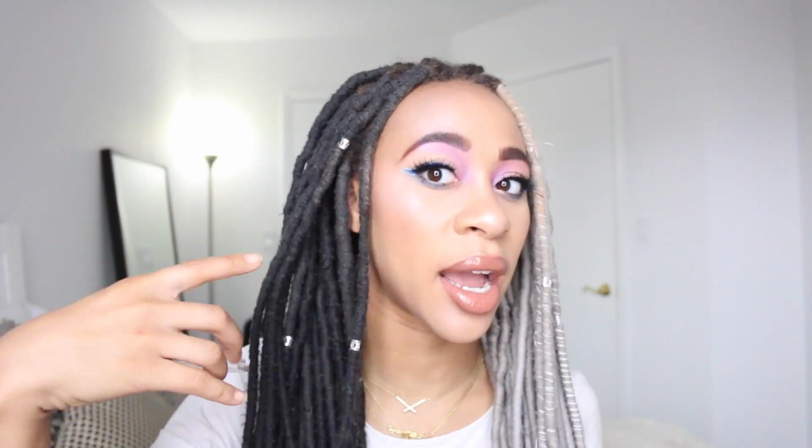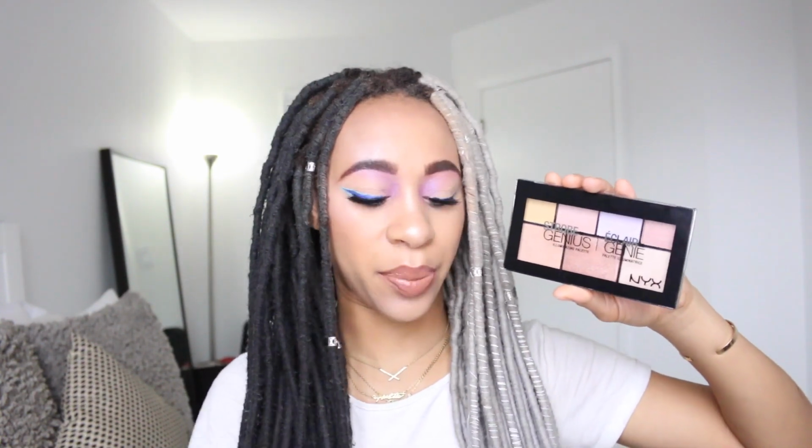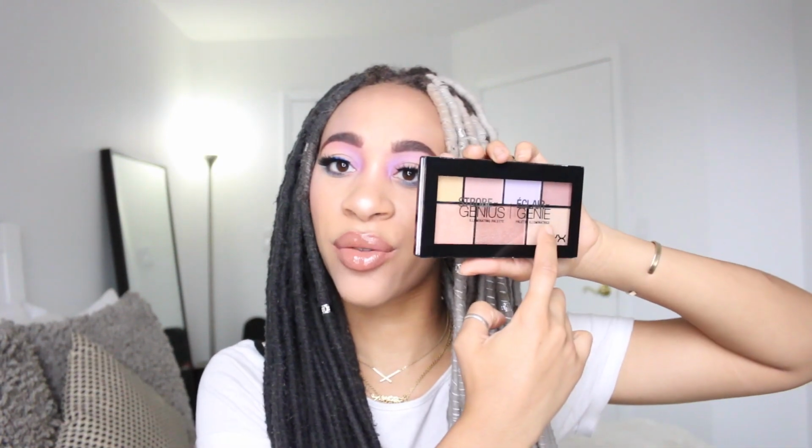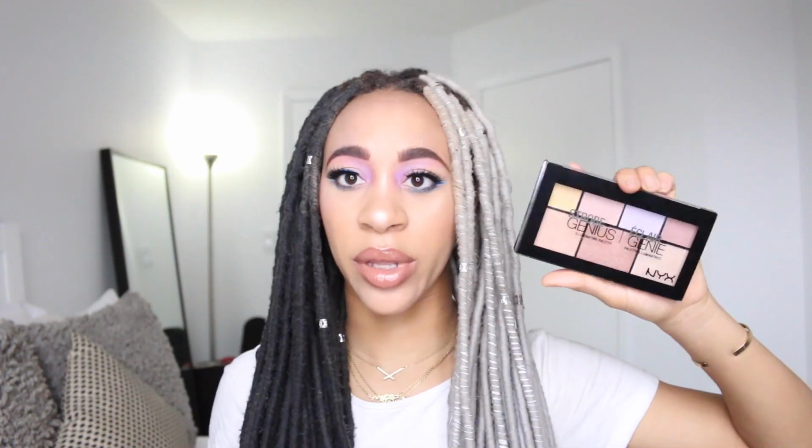For highlight, no shocker here, obsessed with the Wet n Wild Sweetest Bling highlight. As you can see, it's clearly beautiful and amazing. I have it on this side of my face. The NYX Strobe of Genius Illuminating palette is really fantastic. Again, I prefer this row of highlighters to this, but the purple is actually really good. It's such a great deal, probably like 10 bucks or something. It's a really great deal, and I have that on this side, and as you can see, it's ridiculous.